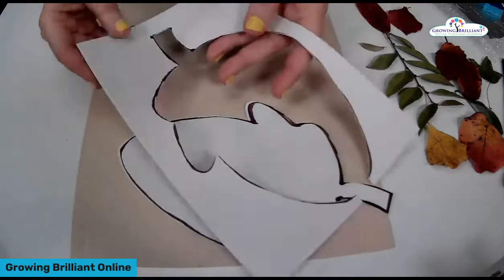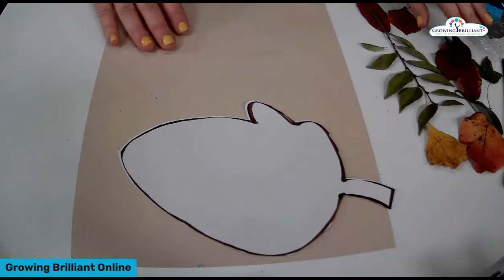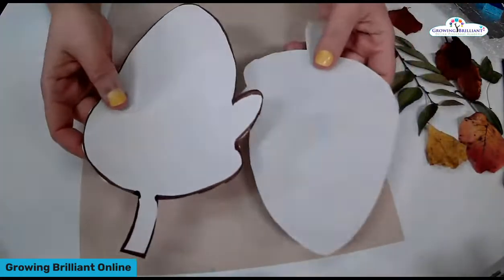So here on my scrap paper, I'm going to put that to the side. Maybe I'll recycle that for a different project later. And now I have my leaves.